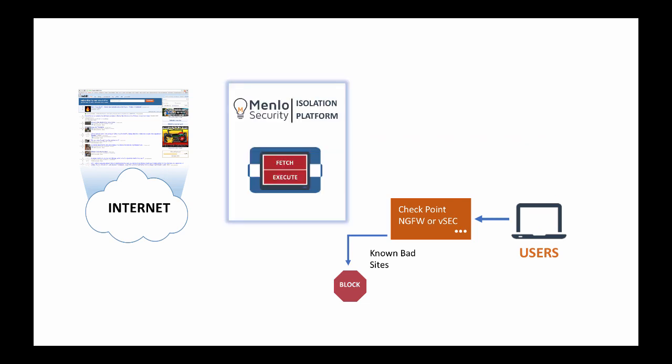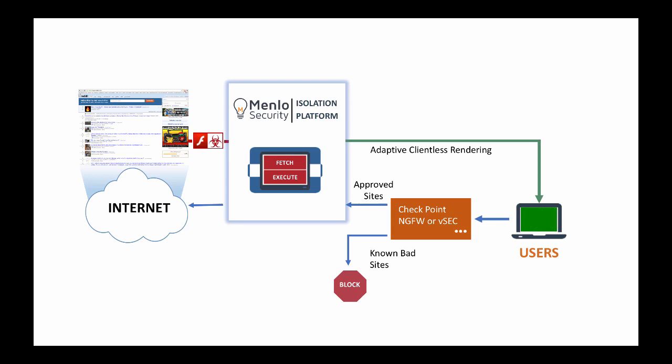To combat these threats, Checkpoint Next-Gen Firewalls and Checkpoint vSec virtual gateways can be integrated with Menlo Security Threat Isolation, which can defeat threats early in the cyber kill chain. Isolation inserts a secured, trusted execution environment between the user and potential sources of attack. Menlo Security delivers isolation with the Menlo Security Isolation Platform, which executes every session away from the endpoint and delivers only safe rendering information to devices.